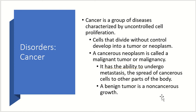So you might have a tumor or a neoplasm, a malignant neoplasm, in one tissue of the body, and then it could undergo metastasis and spread those cancerous cells to other parts of the body. So a benign tumor, something that's not going to cause problems, is a non-cancerous growth.